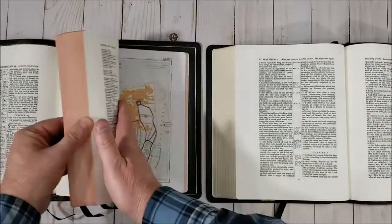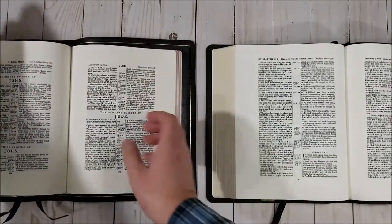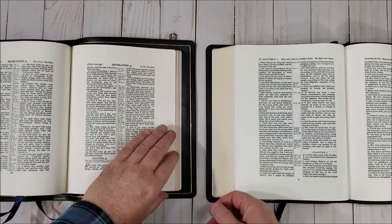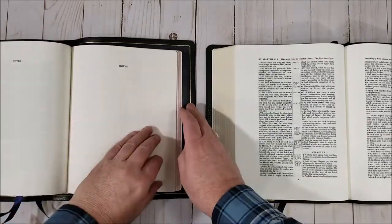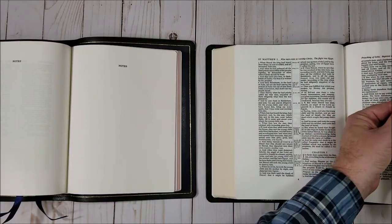But here in the back, we've got lined paper. Both are black letter editions. Both are beautiful. I love both of these Bibles. They are excellent Bibles. Let's see, we've got notes. And I will turn to the same page here.